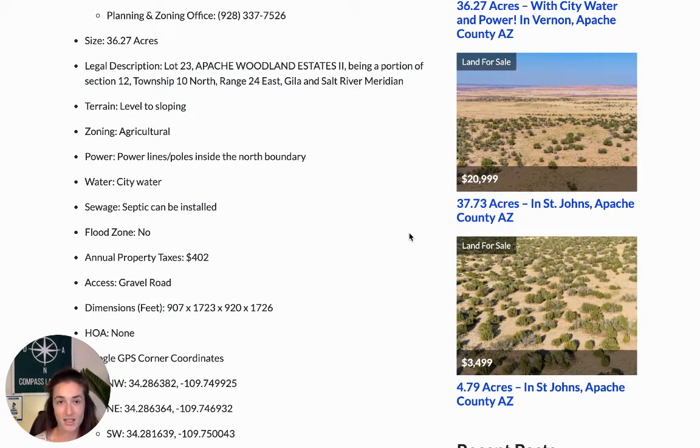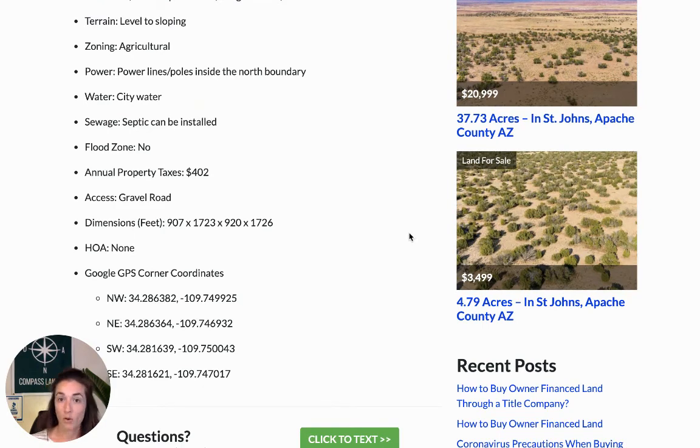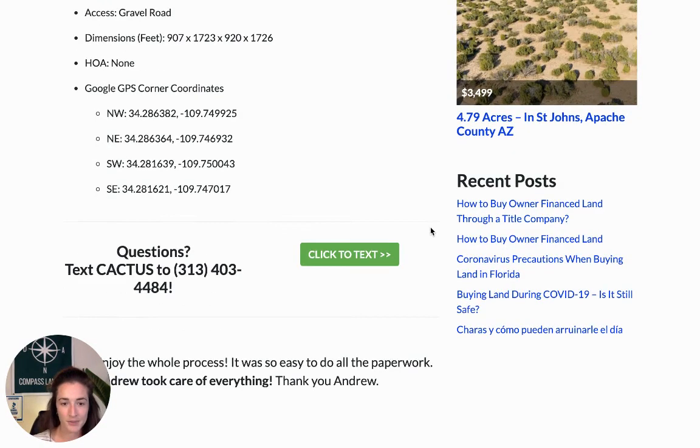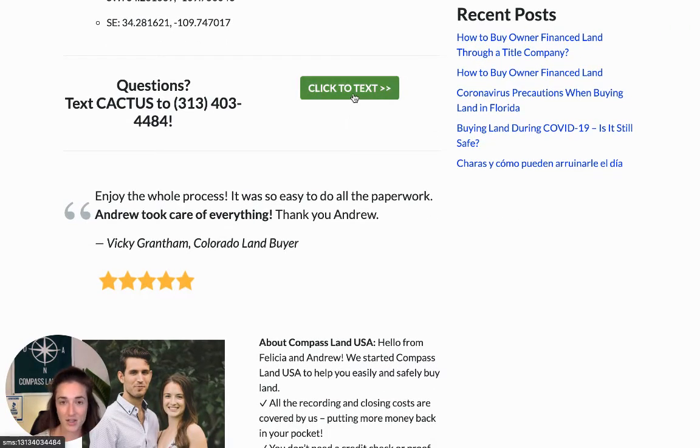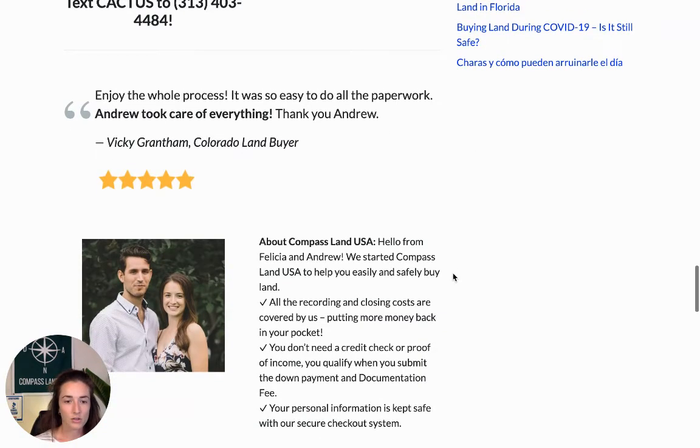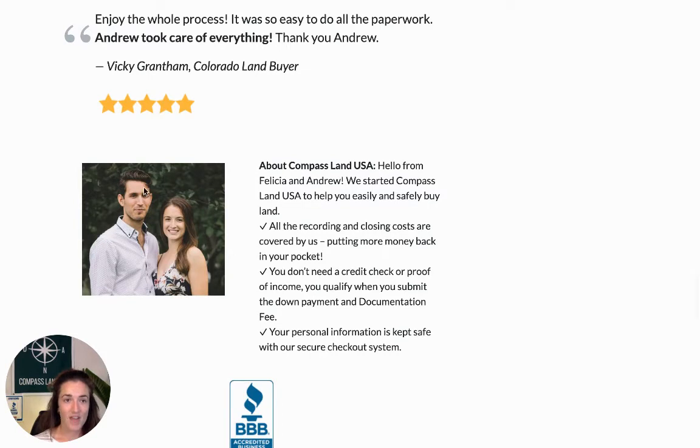So it's perfect as an investment property if you want to split it into smaller pieces, live on one, sell the others. Property taxes, $400 for 40 acres. It's not really that much, so it's a really great investment opportunity for you as well. We have the corner coordinates, no HOA. That's another benefit to this property. If you have any questions about this property, you can either click to text us here if you're on a mobile device, or you can call my partner and co-owner Andrew, and that's this guy here, at 313-349-0434, and he'll be happy to answer any property questions that you might have.